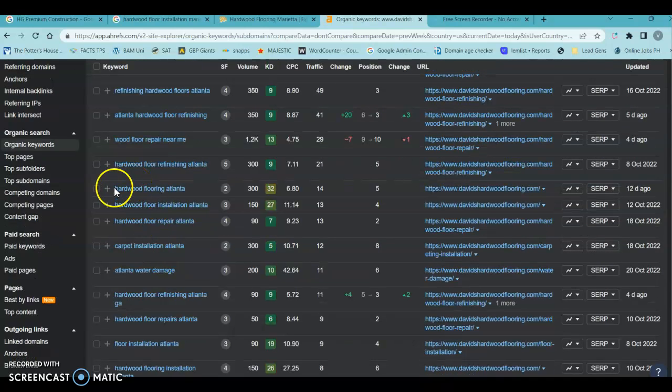So for example, I'm pretty sure you do hardwood flooring in Atlanta, right? So this is telling us that hardwood flooring Atlanta, this particular keyword, 300 people look for this keyword per month, right, on Google. This company is in the number 5 position, and they get 14 calls per month just from that one keyword, right? Then you have Hardwood Floor Repair Atlanta. 90 people look for that particular keyword per month, and they're in the number 2 position for that, and they get 13 calls per month.